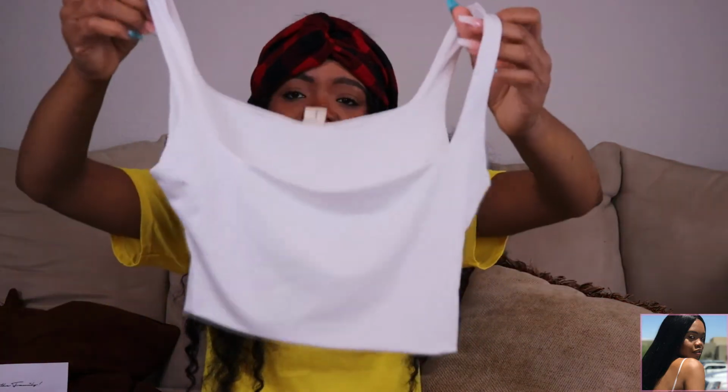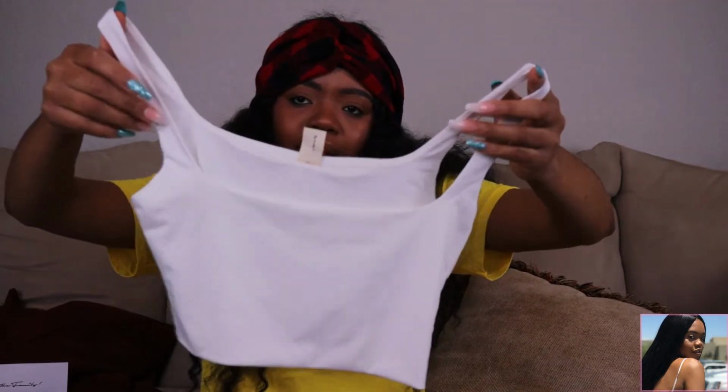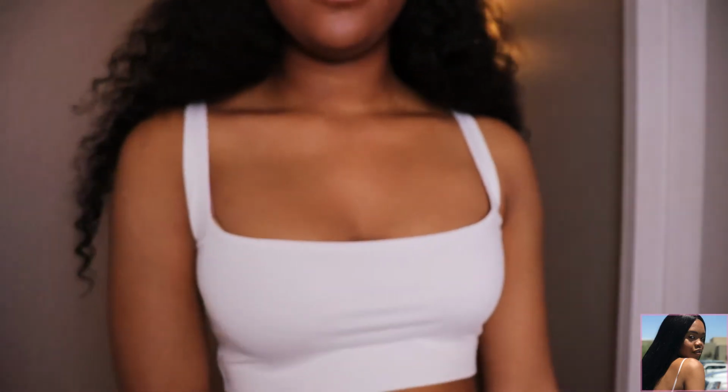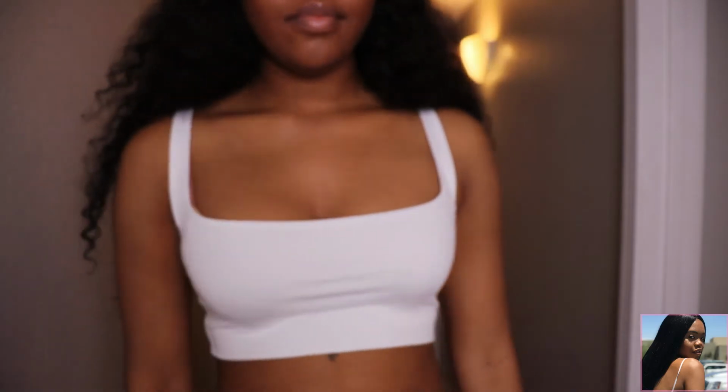And then I got another white crop top. Well, not another white crop top, but I got a white crop top, like the mauve one. And once again, it does have that square boxy top to it, so I did like that. I didn't really get that much because, remember guys, it's 2019, we're being a better manager of money, so I'm not doing that much shopping. So I didn't really get that much.